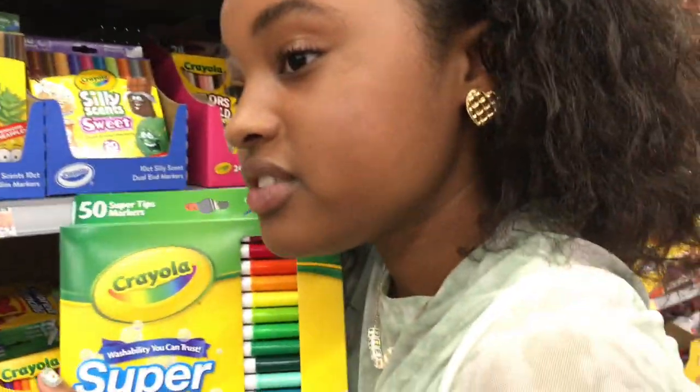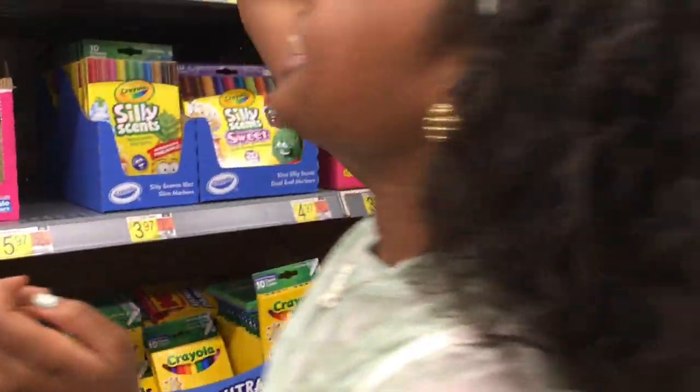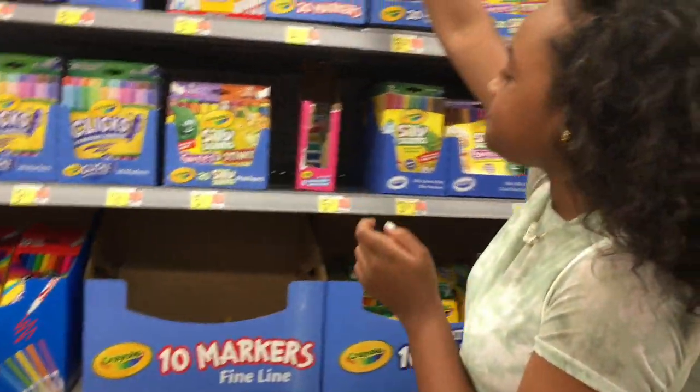You guys let me know in the comments down below whether markers or crayons are better. I'm crayon all the way. Markers, definitely. I love coloring with crayons. It takes longer. And a bit more color.